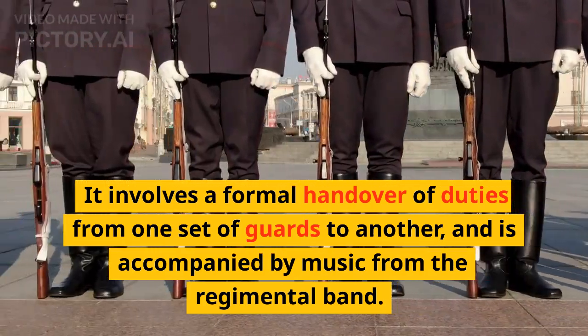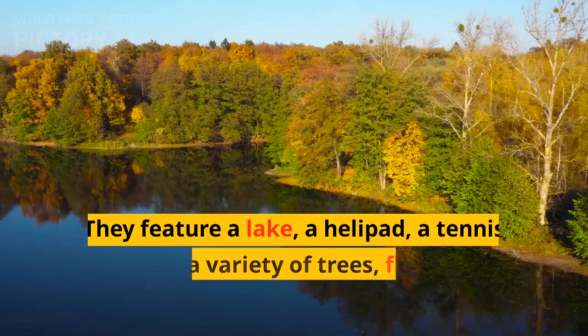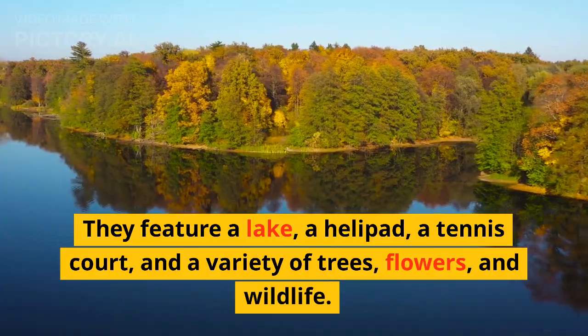The palace gardens cover 39 acres, and are one of the largest private gardens in London. They feature a lake, a helipad, a tennis court, and a variety of trees, flowers, and wildlife.